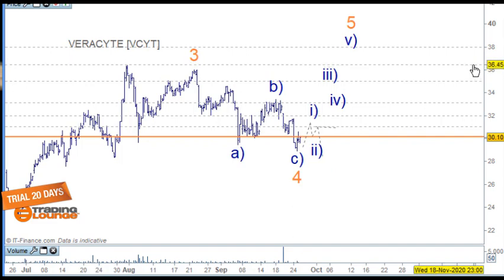So 65. I always call it the 65 number, but 65, 72 and 80. And then we've got 40, which is the medium level. So that would be our target up there. So when we're trading from, say, 30 to 40, that will be our thing.